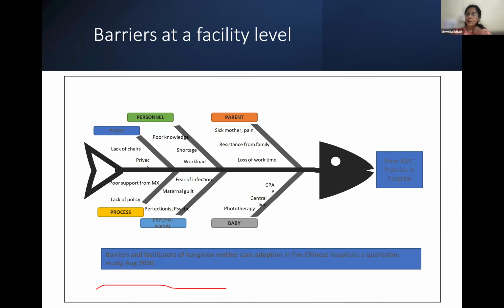We can have multiple papers from our own country, and then that paper can be part of the Cochrane. So more and more research is required. Believe me, any of these barriers, take it as a research, and you can overcome it and do a quality improvement in your unit. Phototherapy is not at all a barrier. A beautiful paper has come up, and now more and more research is coming up in the good units about phototherapy and kangaroo mother care.